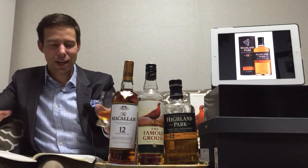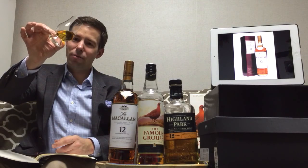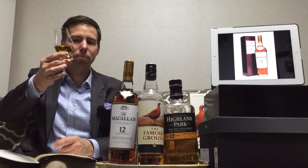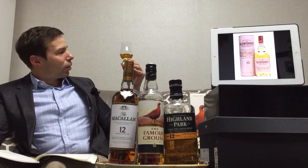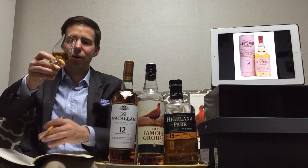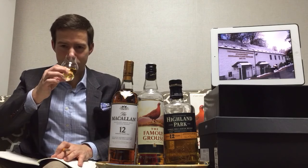Okay, so let's have a look at the nose and the color and the taste of that. First of all, fairly standard amber. Not too much color in there. There probably is some, but not so heavily so. You can see that nicely on the back wall there, since it's a lighter color. So a little bit less than the standard amber shade, which is nice.